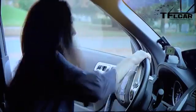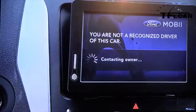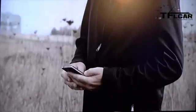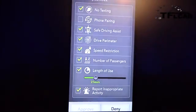But what if MOBI doesn't recognize you? In that case, it will send your picture to the vehicle owner, who can approve you to drive the car or not. Laura is a new driver to the car. Laura's image is captured by the front-facing cameras and sent to the MOBI app on my Intel phone. I'm able to set permissions based on Laura's driving ability, and I can also specify the features that I would like to enable or disable.